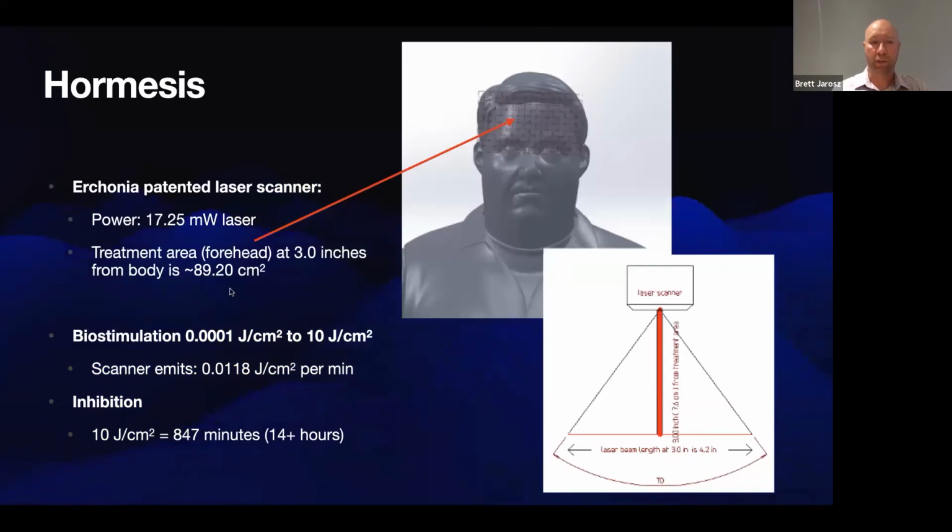So when we do our calculations for the milliwatts with that distance, if we use that previous article from earlier that talked about stimulation could be as low as 0.001 up to 10 joules per centimeter squared, what you could see there is using a 17 milliwatt laser for 1 minute directly over the forehead at that distance would give you 0.0118 joules per centimeter squared. So we're now in that range of creating biostimulation. We're creating that stimulation, and in order to exceed the threshold, hormesis, and create bioinhibition, you would need to keep that laser on someone's forehead for over 14 hours to exceed the 10 joules per centimeter squared.